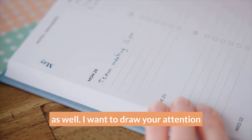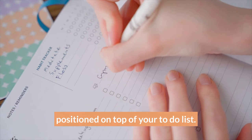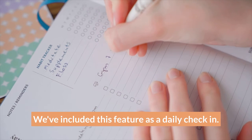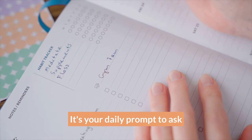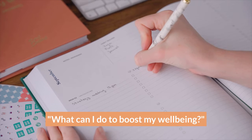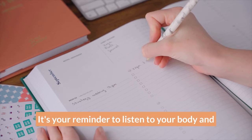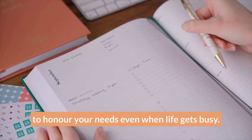I want to draw your attention to the daily self-care planner, which is strategically positioned on top of your to-do list. We've included this feature as a daily check-in. It's your daily prompt to ask yourself, what do I need today? What can I do to boost my well-being? It's your reminder to listen to your body and to honor your needs even when life gets busy.